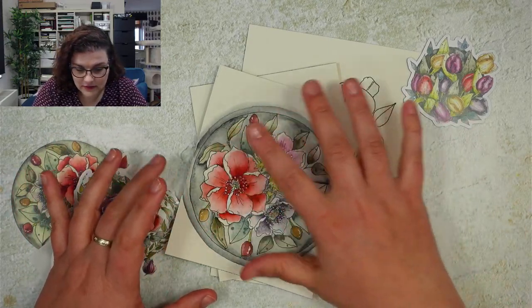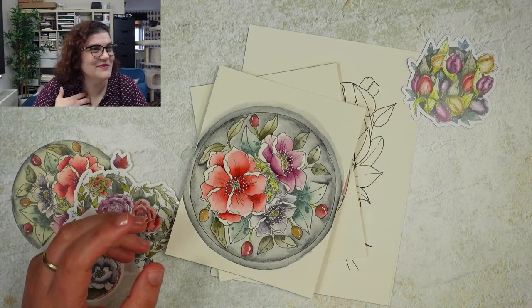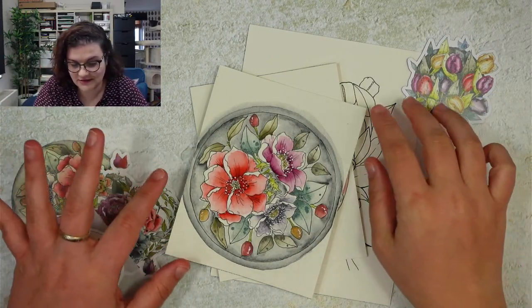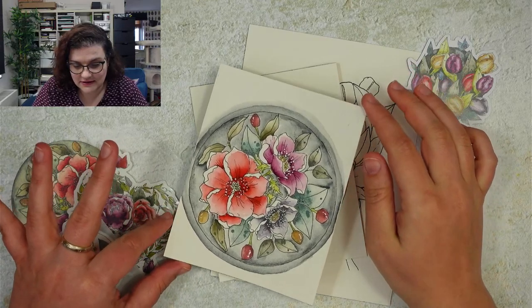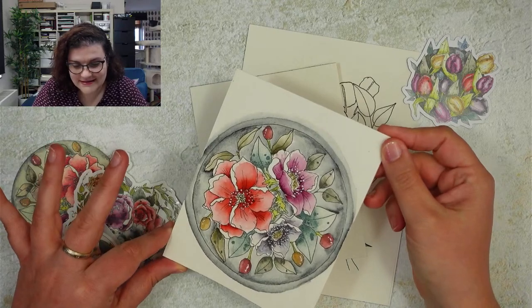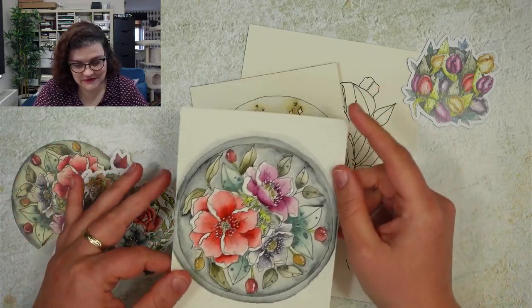I cut them. I didn't cut them. My husband cut them. Okay, let's be clear. He's the guy that knows how to do that. Illustrator person, and Photoshop, he's the expert. We have the experts doing it, right?